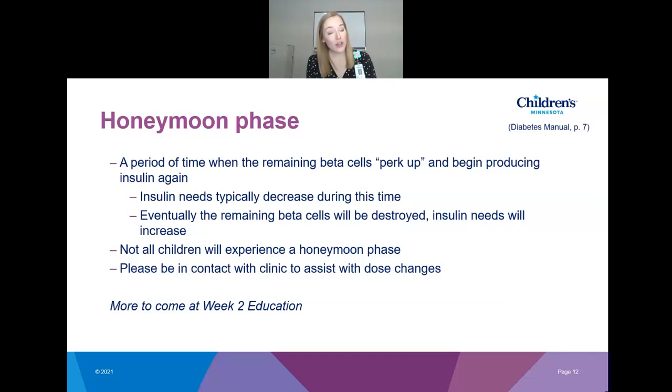And then once we introduce injected insulin and those blood sugar levels start coming down, it's a little bit more of a favorable environment. And so those remaining beta cells perk up and say, I can try doing this again. And your body starts producing a little bit of insulin. This is what we call our honeymoon phase because our body's doing a little bit of work, which is kind of nice. So during the honeymoon phase, you will find that your insulin needs typically decrease. So doses need to be decreased to accommodate the fact that your body's creating a little bit of insulin. This is characterized mostly by lower blood sugars. If you start having some lows, you might be entering into your honeymoon phase, and we just want you to be in communication with our clinic.